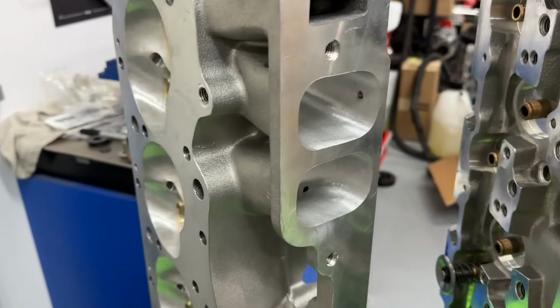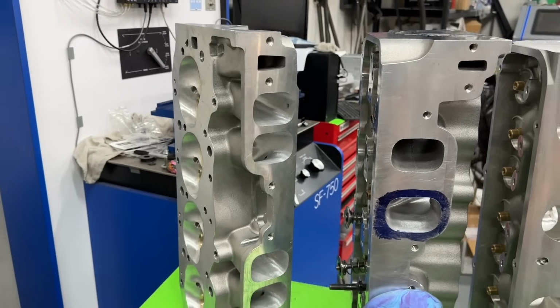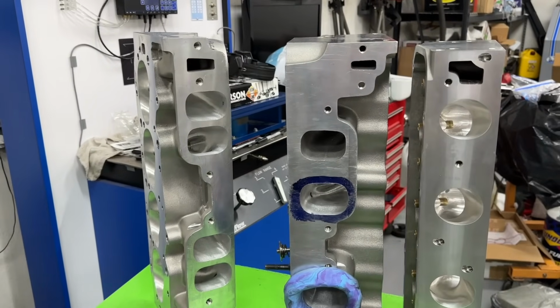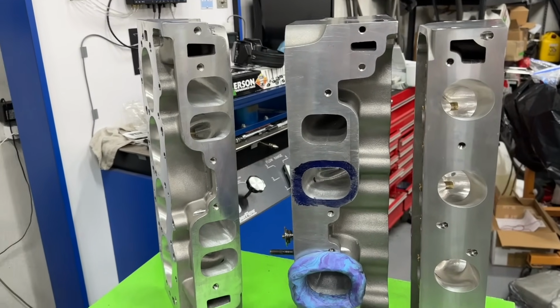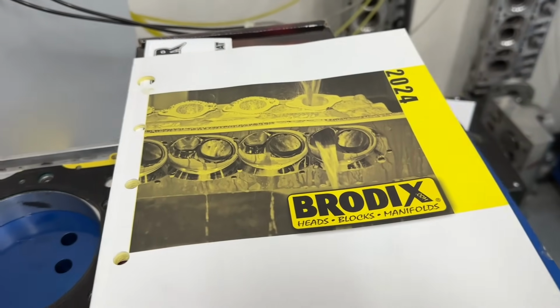I'm waiting for the valves, they're supposed to be in on Tuesday. But this is where things come up, that BRX head. So I was like, there ain't going to be anything new at PRI. I mean, I kind of asked companies, and then I get this. This is the Brodix 2024 catalog. It just came in today.